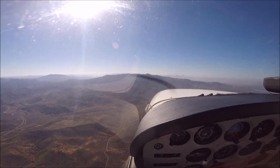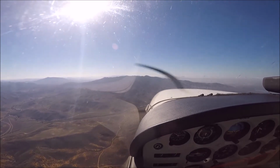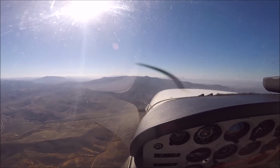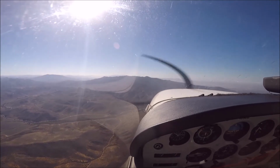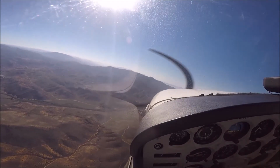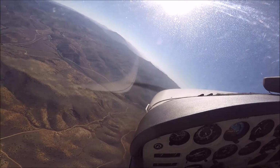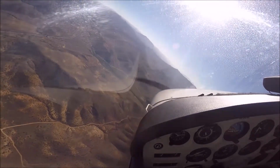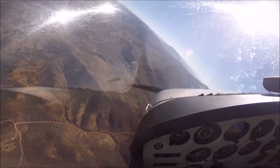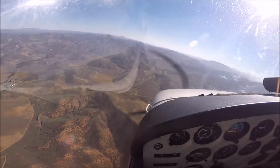Now we're going to go down and do some steep turn stuff. This would be if we have to do 45 degrees, pitch the nose down, let us get up to almost VNE.